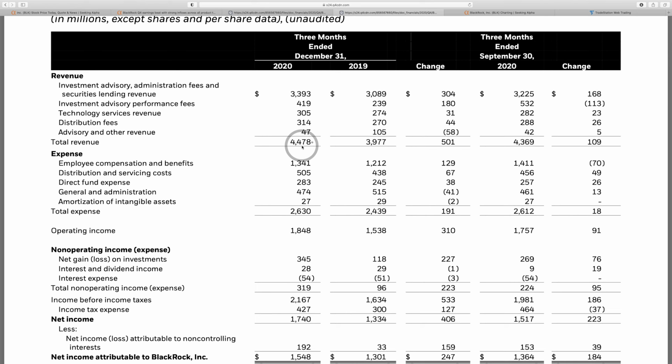Now let's take a look at expenses. Again, year over year, we were up about 500 million. Okay. Now let's take a look at what expenses are doing. They really break the expenses down here. We'll take a look at it from a total perspective. We came in at about $2.63 billion in expenses. In the previous period, we were about 2.44 or so. So we were up about 191. So our revenues year over year are up 501, and our expenses are up, we'll call that 190 million.